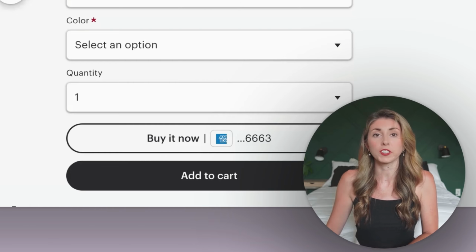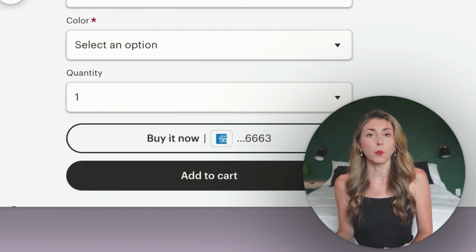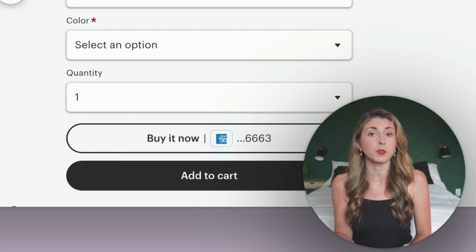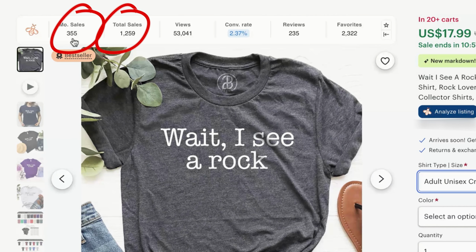In fact, over-designing is going to take away from the saying, making it harder to read. So when it comes to humor, a lot of times what does best is straight text-based designs with maybe one icon if it enhances the design. But ones like this do so well. Like this one, wait, I see a rock. For geologists. This one has over 1,200 sales and monthly is selling 355 times.